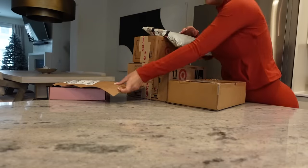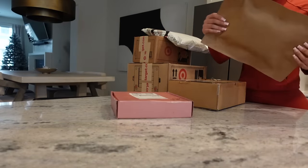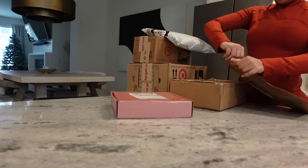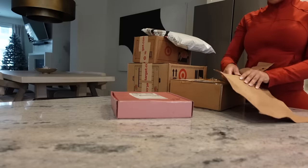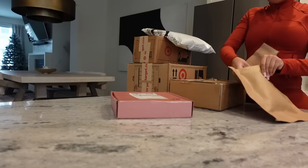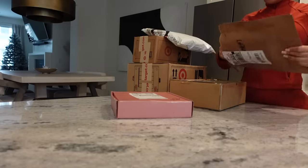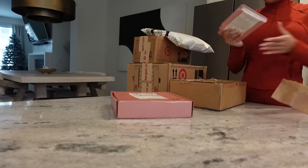Ugh, all this stuff is wet. Like, it's been raining. Oh, this is, I believe, the robe I had. Oh no, this is my Jesus Calling book. Oh yes, I've been waiting for this. It actually took over a week to get here. What year is this?